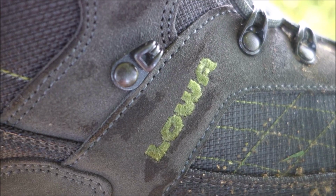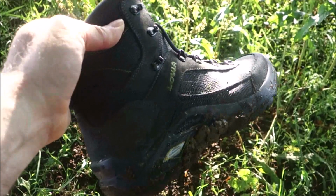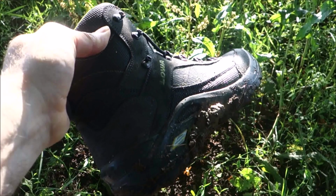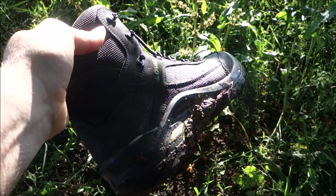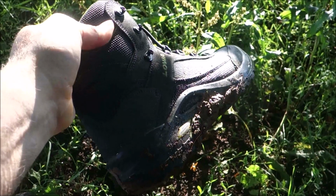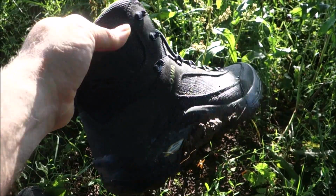So yeah, the Lowa Grindel. They're lightweight. They weigh, I think, in the region of 500 grams. That's light for your foot. My Scarpa Delta GTX, they weigh 1650 grams for the pair, so that's considerably more, and I'm really pleased with these. They're light and airy, they are really light on the feet, and they wear really well out of the box.